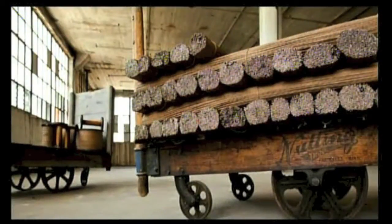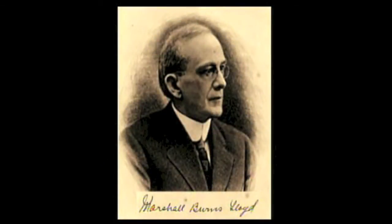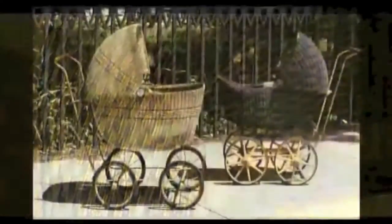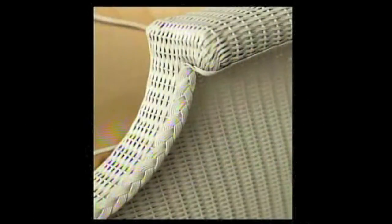At Lloyd Flanders, we are proud to carry on the traditions of Marshall B. Lloyd, who developed our timeless and unique process for creating fine wicker furniture. Our dedication to Lloyd Loom furniture has earned us the reputation of creating heirloom furnishings enjoyed by many generations.